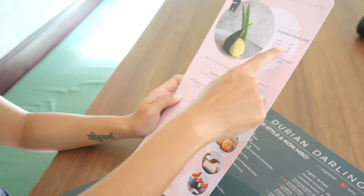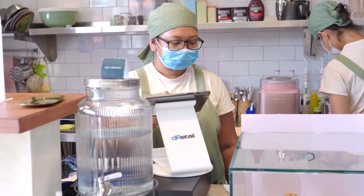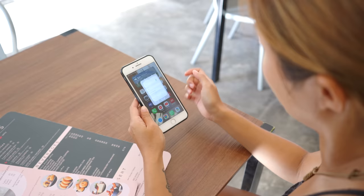So we got the signature durian pancake cookies and the durian burnt cheesecake. One. Yeah. And cola pizza. Okay, thank you. Sorry, do you have Wi-Fi please? Of course we have. Thank you. Don't forget to switch on your VPN.